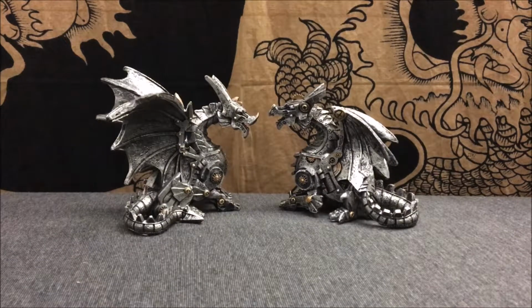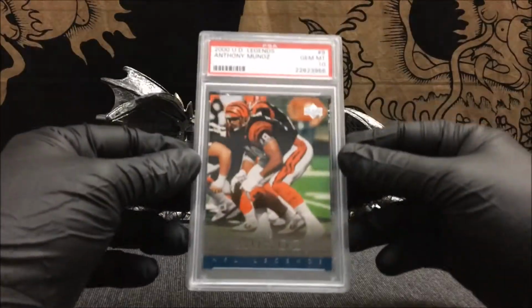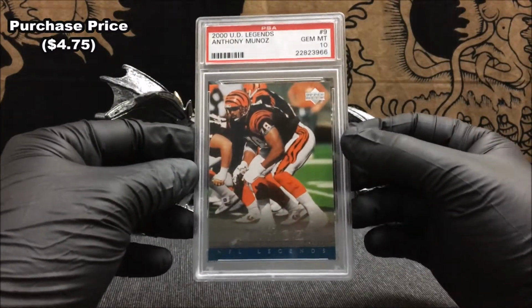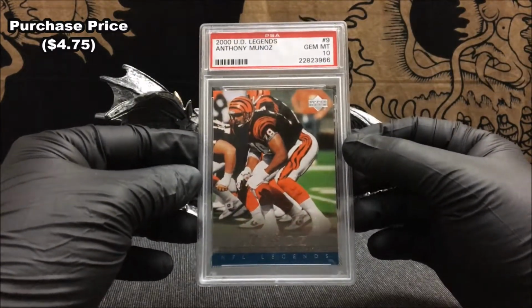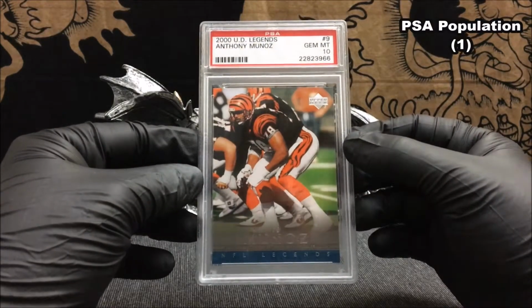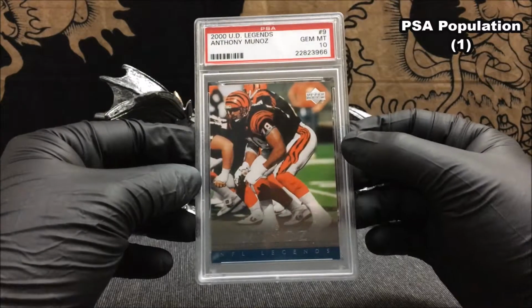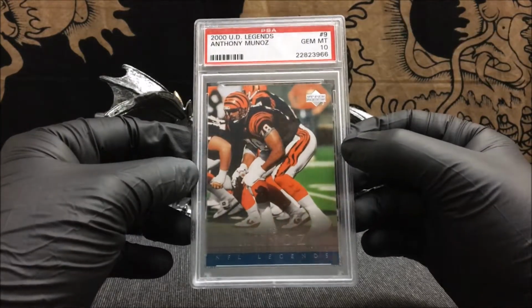I have these sorted by alphabetical order of player and also year. This first one we start off with is coming from 2000 Upper Deck Legends. It is a PSA 10 Gem Mint of Anthony Munoz. Sick card. And as with all my other videos, I'll make sure to put my purchase price in this video, as well as the pop report on these cards. I think quite a few of these cards are pop ones, which I'm pretty happy about.